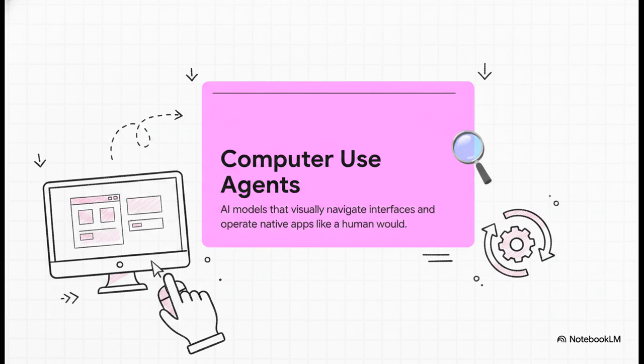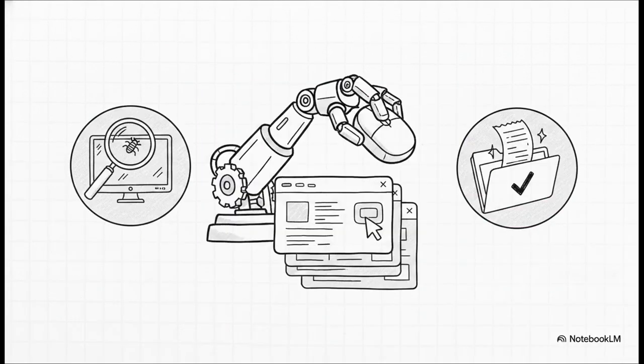They can visually navigate the graphical user interface, physically move your mouse, and click around inside native applications exactly like a human would. They don't just exist somewhere in the background running code anymore. They are actually operating the computer itself. And because the agent can actually see and click, it solves some massive, everyday, real-world pain points.